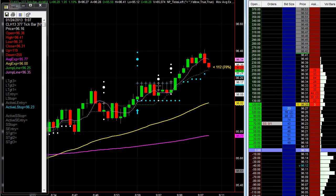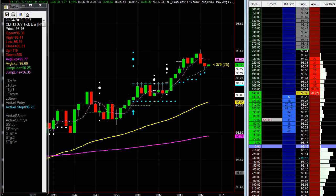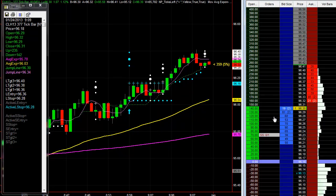Notice how the two little setups were nice little scalp winners. Definitely have the option to trade multiple positions and multiple trades within trades. They're like add-on trades is what we call them. And Trend Jumper gives you those setups. The setups could happen at any time, even when you're in a trade. The stop's going to move up to 28.